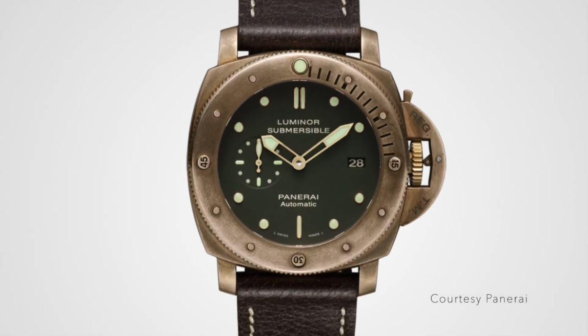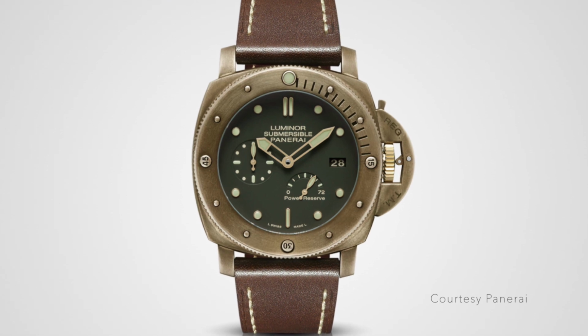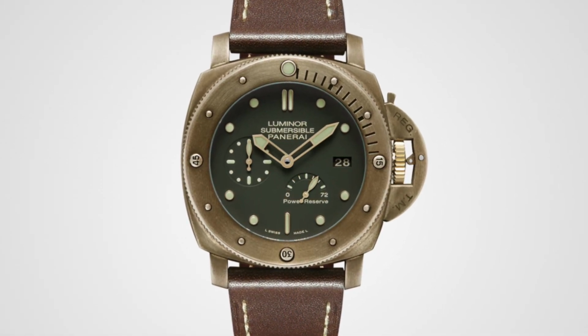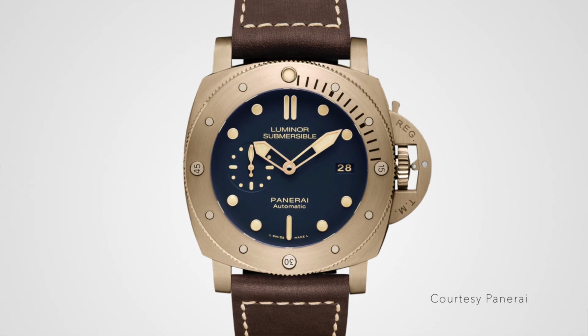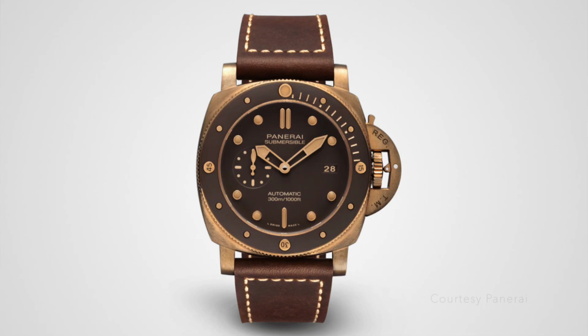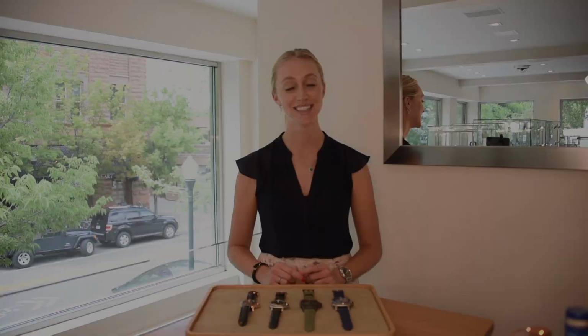The 382 is the green dial first seen in 2011. The 507, a green model with a power reserve, seen in 2014. The 671 with a blue dial was released as a 2017 special edition. And the modern day 968, which has a brown dial and a brown ceramic bezel, was first released as a special edition in 2019.